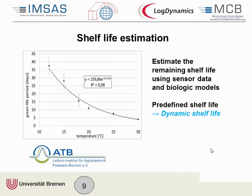What is the use of biological models? I can predict shelf life. Shelf life means I know this fruit has 3 weeks shelf life, so in 3 weeks I can sell it. After 3 weeks, stop, it's old. But of course, doing one point in time is very crude. Actually, it's something dynamic. So what I want to do is re-estimate the remaining shelf life dynamically based on the history of the fruit.